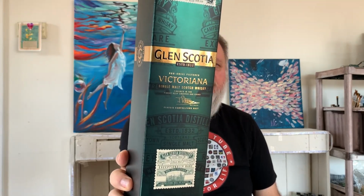The next one you cannot go without. Glen Scotia Victoriana. Oh, this is absolutely fantastic stuff. Also on the Scotch Whisky Awards, I think for the last two years, well, it's only been two years, I always get a mention of them. I like the color of the bottle, the high ABV, 54.8%, really fantastic stuff. So definitely, if you see this bottle and it's a good price, give it a go.